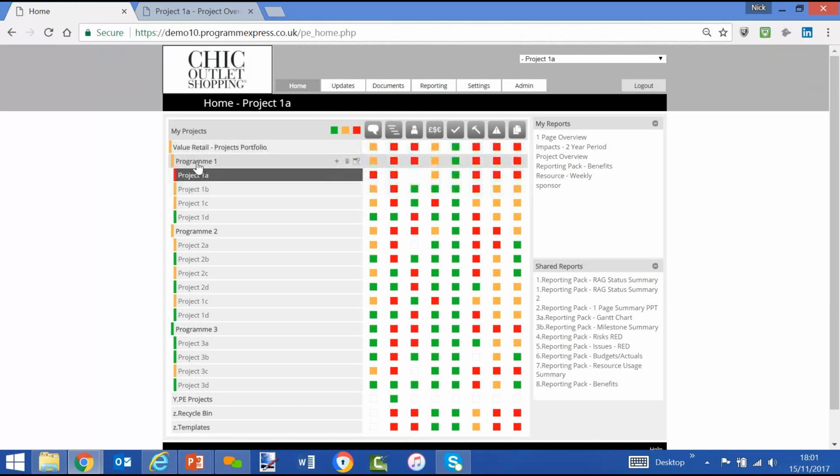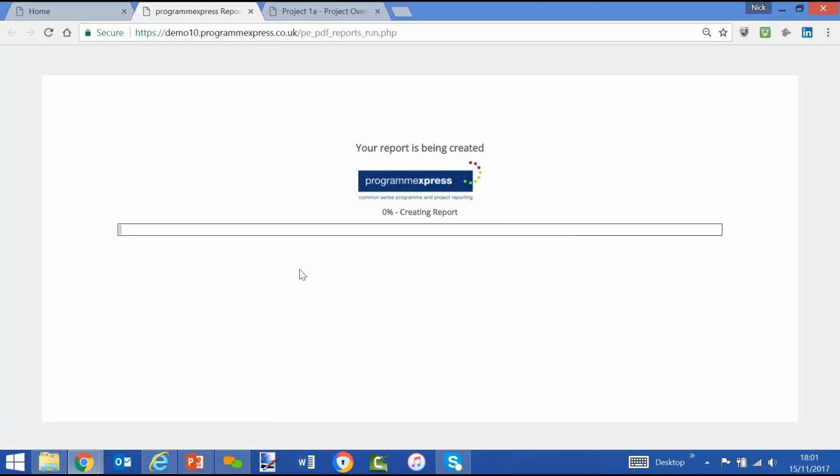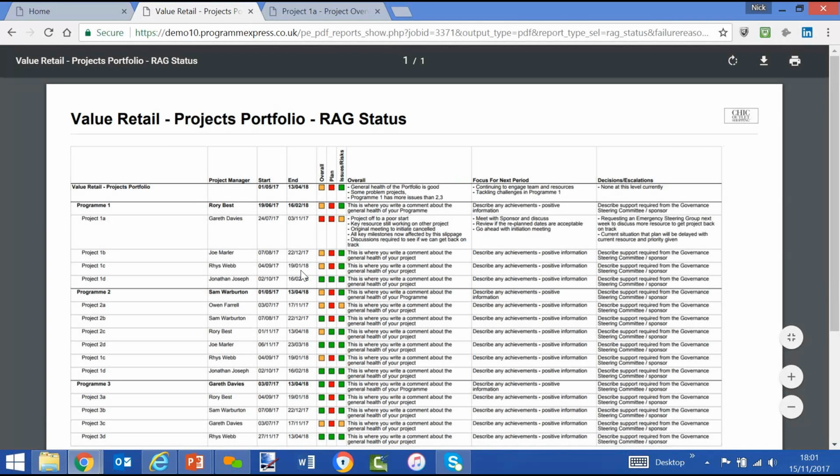The power really comes into its own when you start to run a program or portfolio level. And if we click on one of the shared reports, and this has been set up by the central projects team or the PMO, available for us to run what we call a RAG status summary. This is an Excel style report, consolidated and aggregated program portfolio information. So you'll see here a summary of all the projects within the programs and the columns of information that we've set up specifically for this report. And you'll see again the logo that goes with all of the reports.